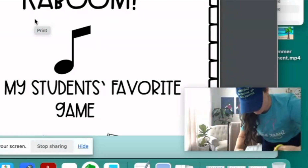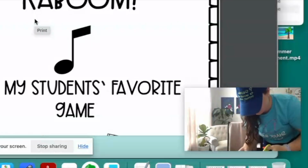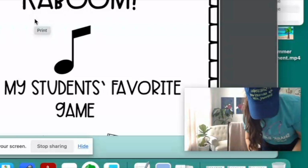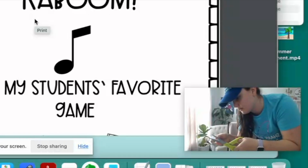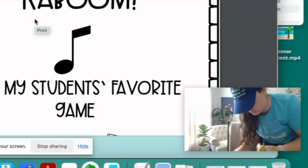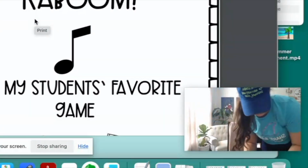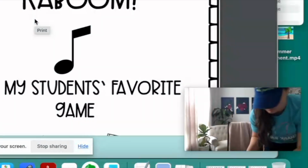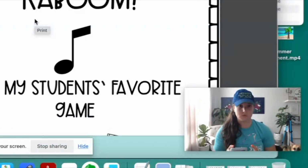Now I already have them printed. Here we are. Fun fact, I'm left-handed, but I cut with my right hand. Don't forget to edit.